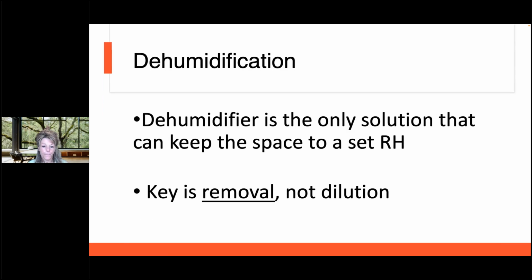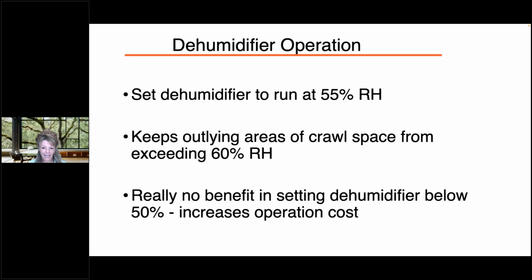So again, the key is removal, not dilution. We want to set that dehumidifier to run at about 55%. It keeps the outlying areas from exceeding 60. The dehumidifier's humidistat is located in the front of the unit, and that's where it's reading the RH. So if we keep it at 55 in that area, then we'll be more successful at keeping the outer corners and area below 60. Even more so with our ducting recommendation, which we'll go to.